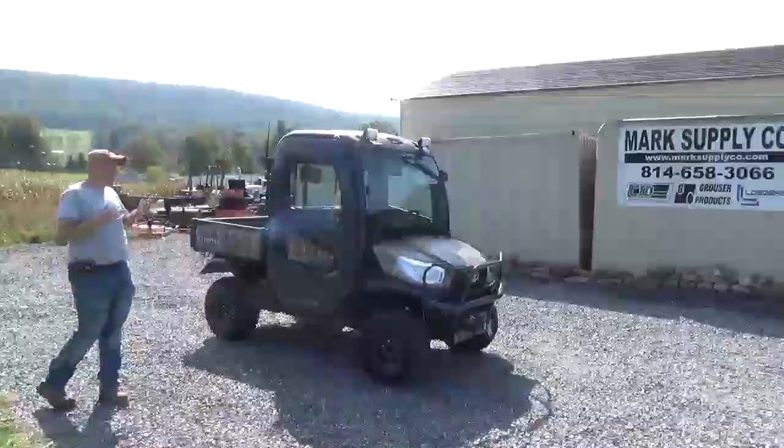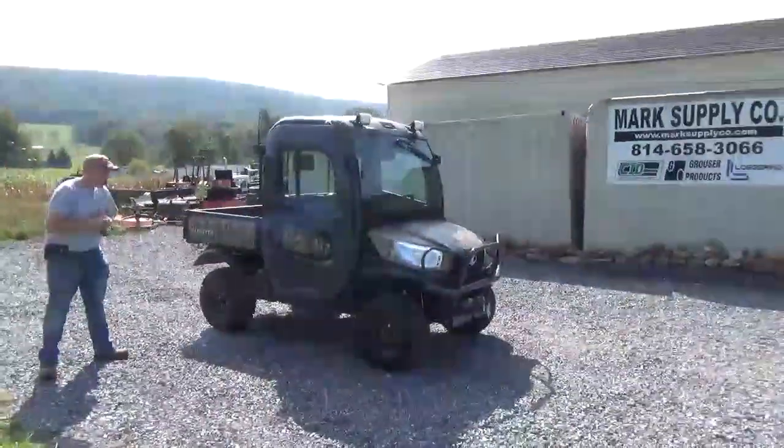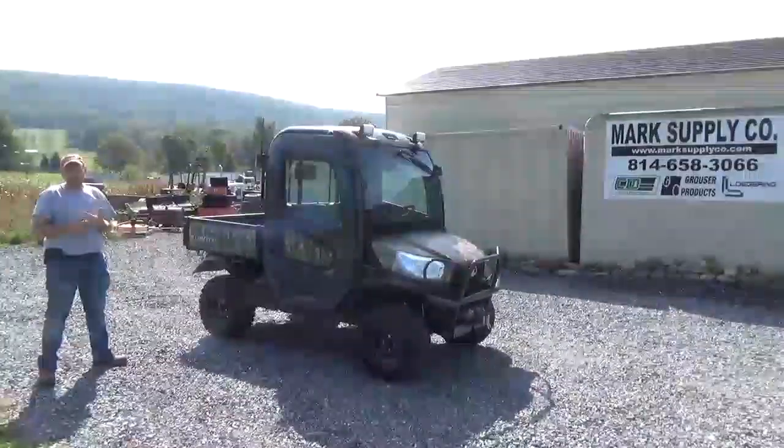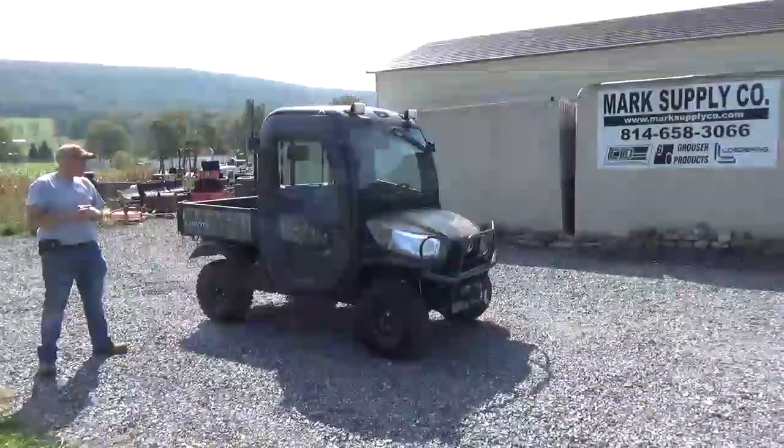Today I have for you a 2014 Kubota RTVX1100C. The C model is the latest out, with cab, heat, and air. This has an AM/FM CD player and a front Warn winch.